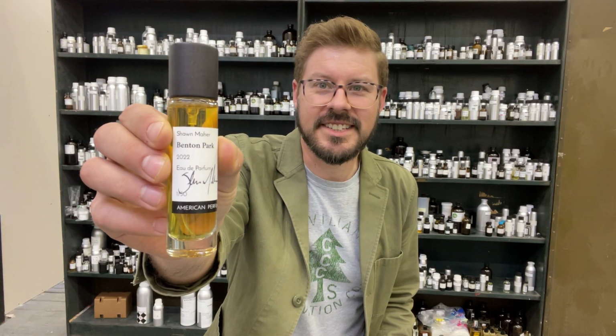I forgot at the beginning: Benton Park. This is the bottle, the new bottle. You see we have new caps this year, and it's a little bit different. This is the thing with naturals too. Everyone's going to be a little bit different every year because we get new stuff. But it's the same thing you loved if you loved it before, if you tried a sample from American Perfumer during the year.